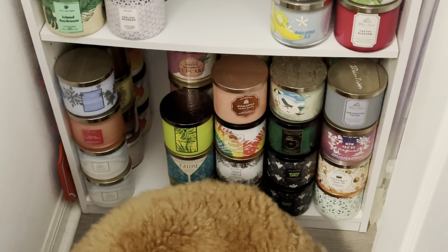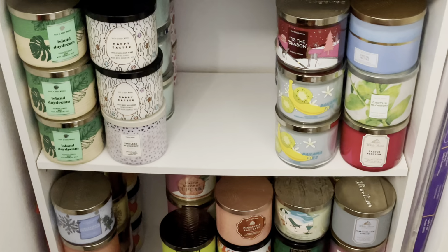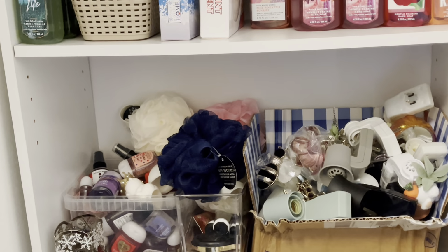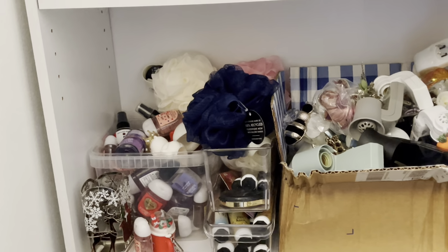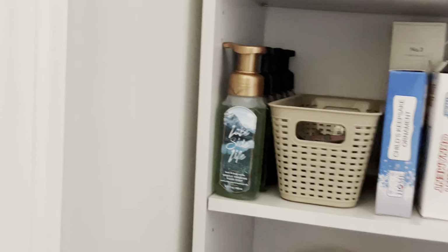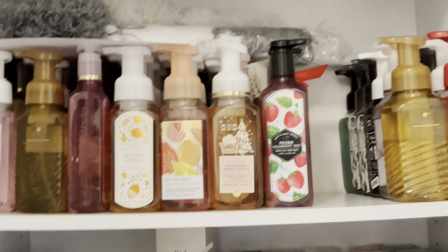And Chanel is in there, being nosy, with my candles. Gonna show you a little peek up here, but I do have organization to do up here, but I'm gonna show you my little mess. So here I have my wallflower plugs, hand sanitizers, hand soaps, different stuff, pocket backs. Here I have soaps, and this one I have my car fragrance, more soaps. These boxes here have soaps as well.